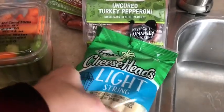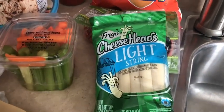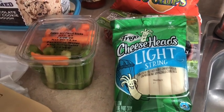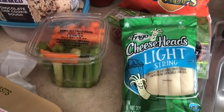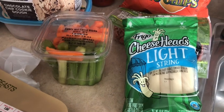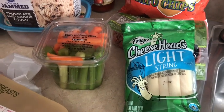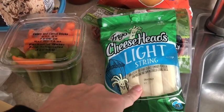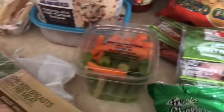All right, I needed to make some little snack. I'm going to do a meal prep today, so I wanted to go ahead and put together a little snack containers for myself so that I have a quick grab go-to. So I grabbed some string cheese for that. The string cheese is 1 point on all plans.